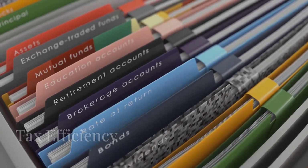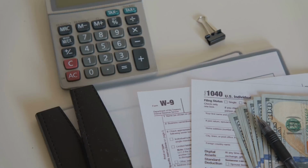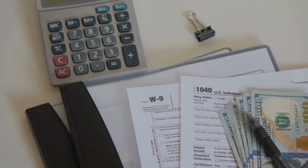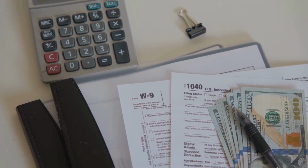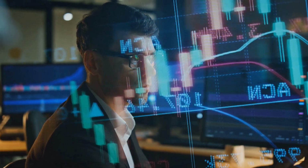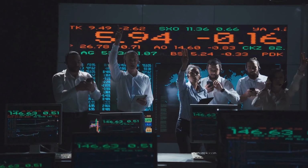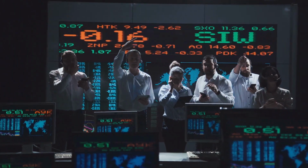ETFs are generally more tax efficient than mutual funds because of the way they're structured. With a mutual fund, capital gains taxes can be triggered when other investors buy or sell shares, even if you haven't made any trades yourself. ETFs, however, don't have this issue since shares are traded between investors on the exchange.